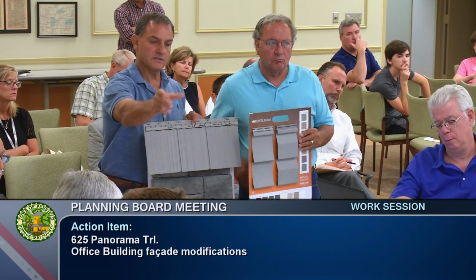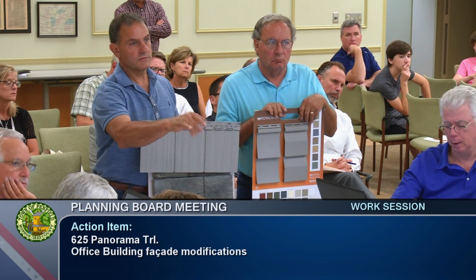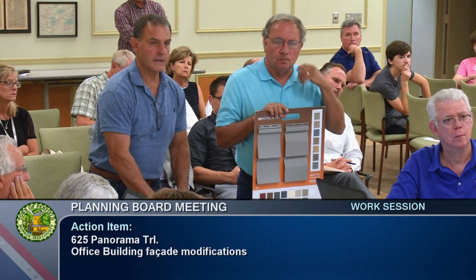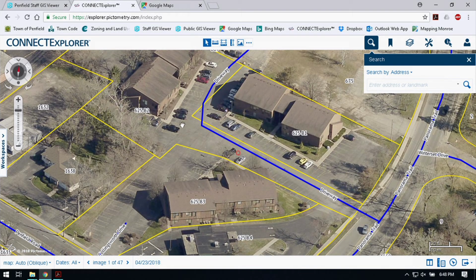The two sides. Back to the photos, just so everybody knows. Follow that to the stair tower. See how the stair towers are on an angle? That is going to go away now, and it's going to look like the new picture, where it shows it as a square, flat top.